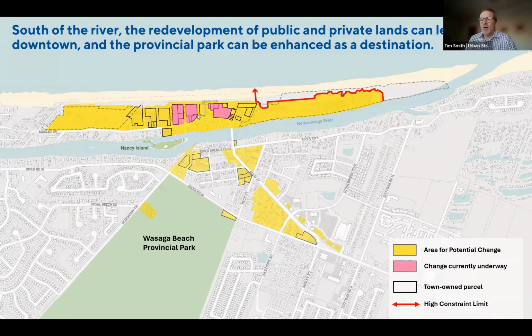In addition to the yellow area, that big area for potential change along the waterfront, we see a great amount of opportunity in the downtown, south of the river, for change as well. We'll talk about that later in the presentation.